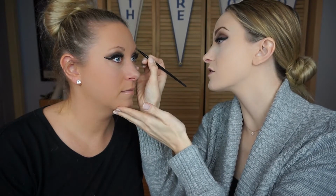So what I usually do when I start off with brows is I start with the bottom of my brow. But you pretty much just either, if you like the shape of them, fill them in, and if you aren't happy with the shape, then you can create a new brow. And I'm just doing little small hair-like strokes. And I'm also extending her brow.